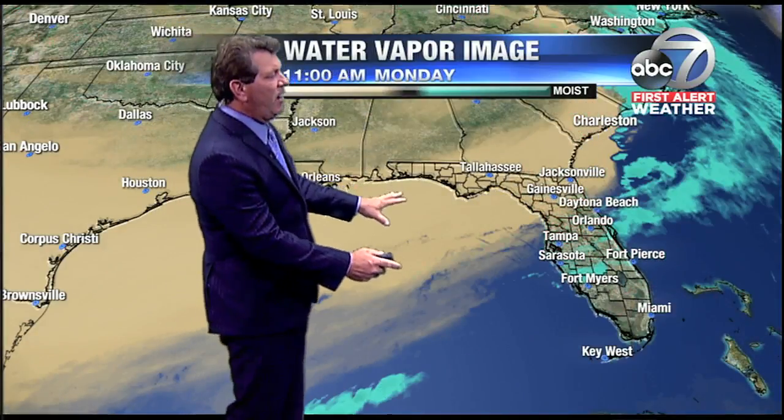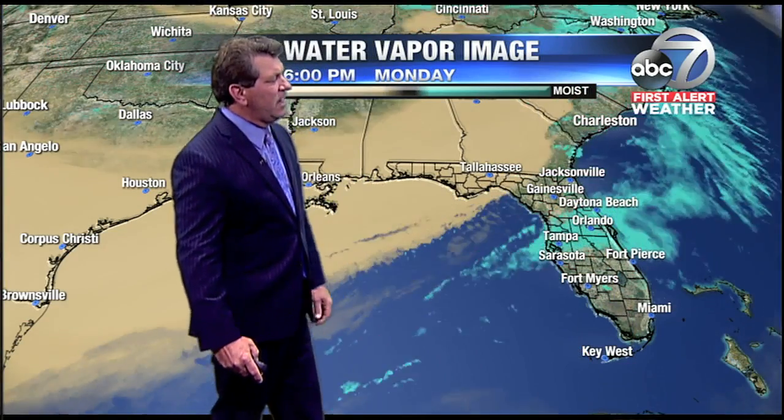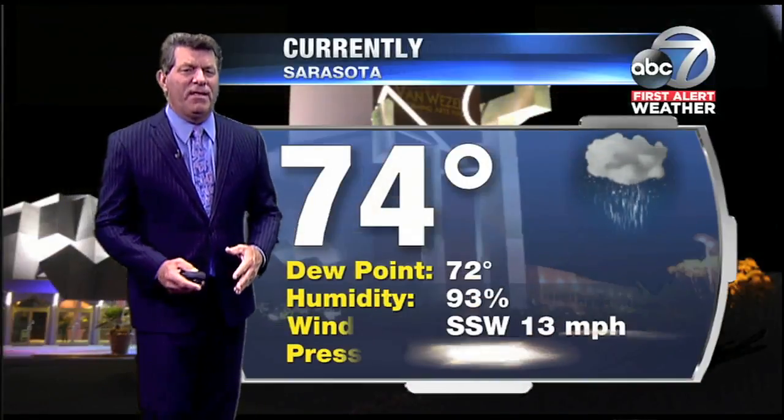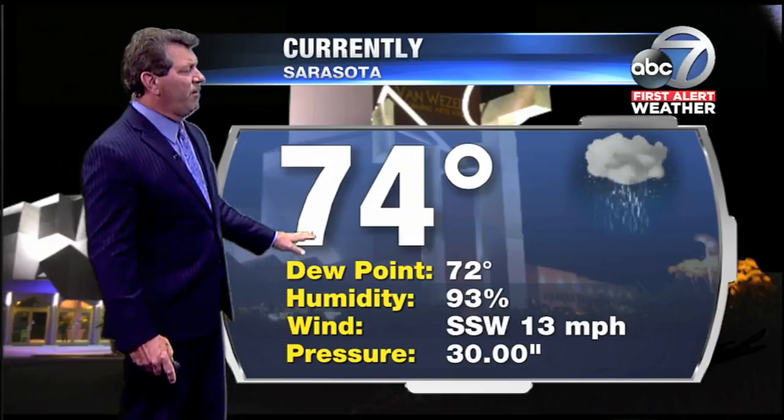I mentioned that dry air. Well, here it comes. You can see it slowly moving into the northern portion of the state, and it will eventually move in here right around sunrise or so. So we can expect most of that rain to be over by then. We'll see a slight chance for a morning shower, but for the most part, the heavy rainfall will be over.